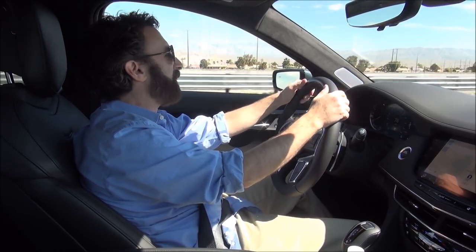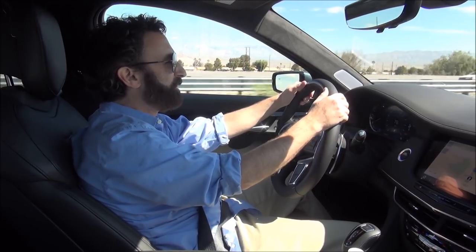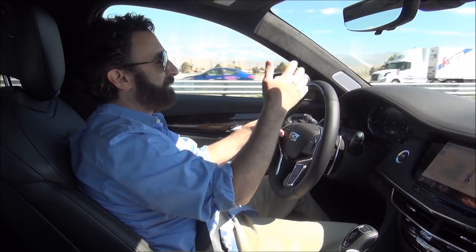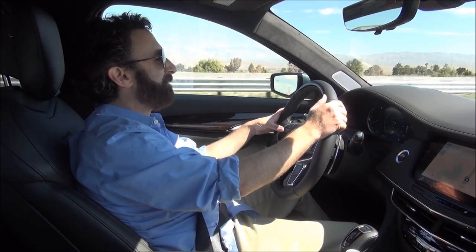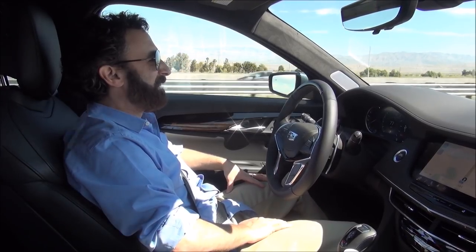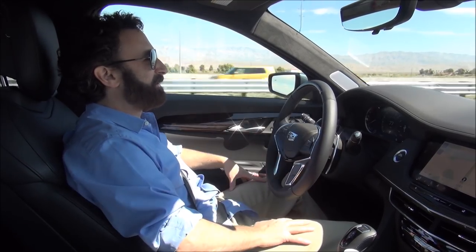Okay, so let me show you how to use the Super Cruise. Super Cruise works in conjunction with the adaptive cruise control. So we set the cruise control, and now it's set. And that's going to obviously control the following distance. And then if we activate the Super Cruise, we get a green light here that indicates the Super Cruise is activated. And now I don't need to touch the steering wheel.